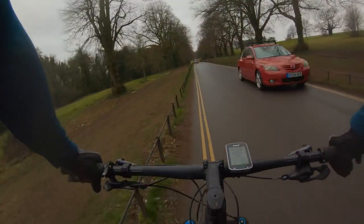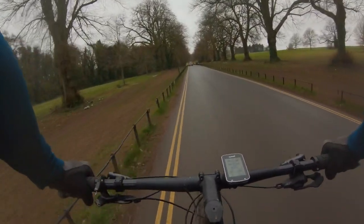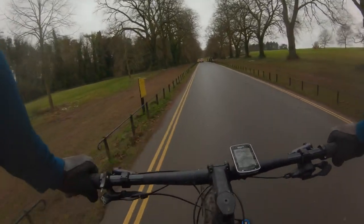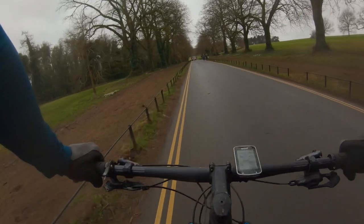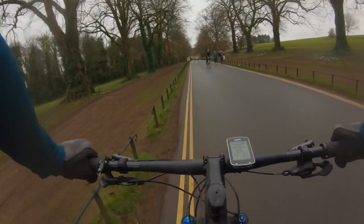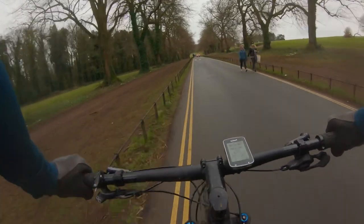That's it, guys. All that happens now is we go along this road, up a little gravel climb, and you're back to the start. Hope you enjoyed your kind of fast, at least for me, lap of Ashton Court.